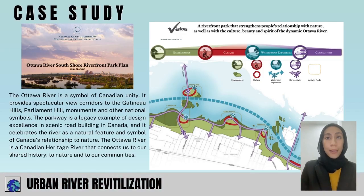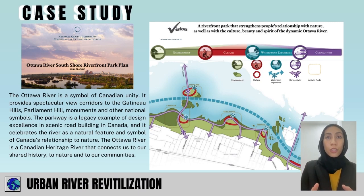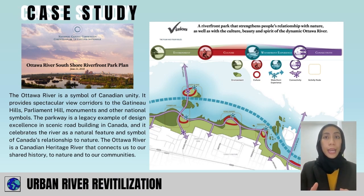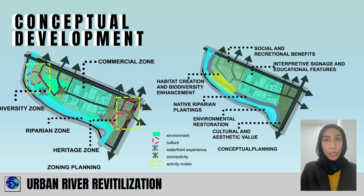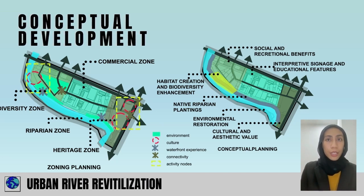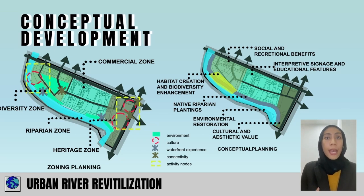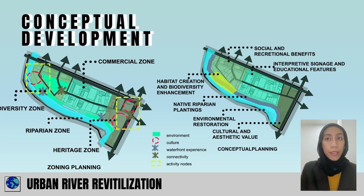During the design planning process, I referred to the Ottawa River South Shore Riverfront Park Plan in Canada. For the concept development, in zoning planning, there are 4 zones for the conceptual planning. There is the biodiversity zone for habitat creation, biodiversity enhancement, and social and recreational benefits.